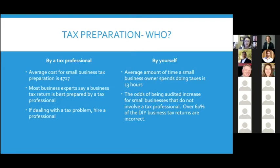Another option is to do the taxes yourself. And here are some good business points to consider as you're making that decision. One, of course, is cost, financial cost, as well as time cost. The average cost for a small business tax return to be prepared is $727. That's a big number for small businesses. That's a big number for a business like ours, and I'm sure many on the line.